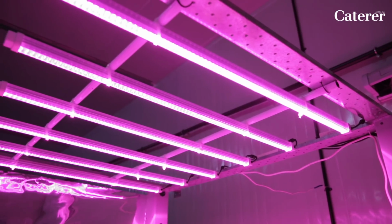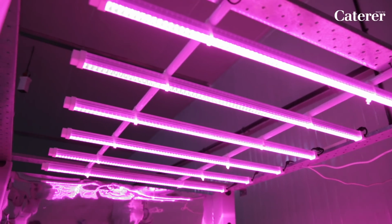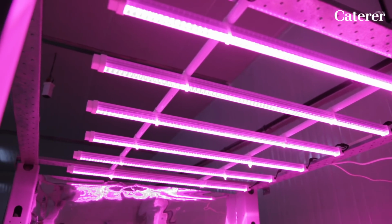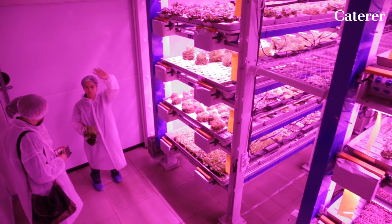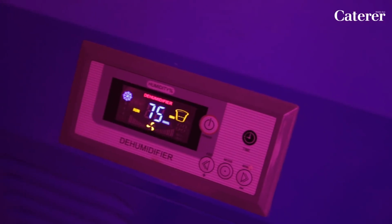We use special LEDs, and these LEDs are supposed to mimic the sun. For each crop, there's a spectrum recipe. For the lettuce, it's special diodes. For the mint, it's another set of diodes. So you've got the LEDs to reflect the sun, and they also do not generate a lot of heat, so it's much easier and simpler to operate the facility and keep it cool.